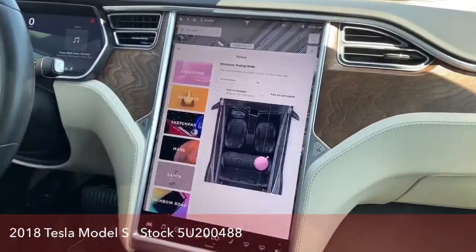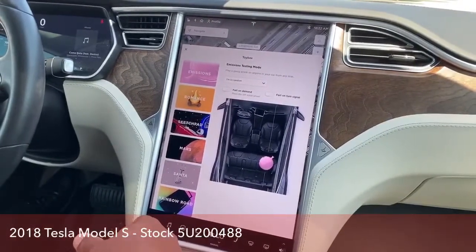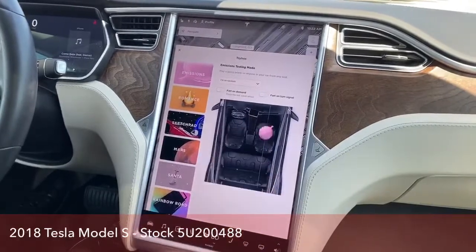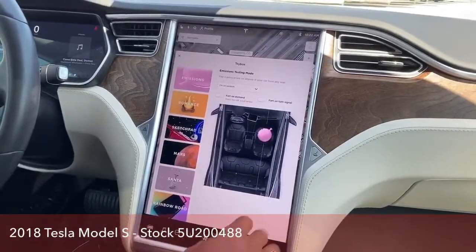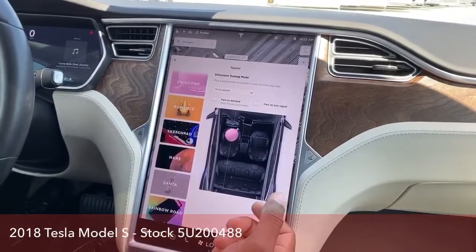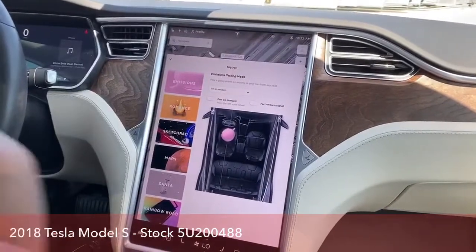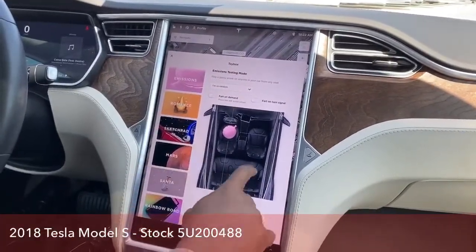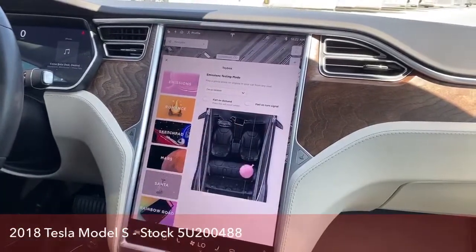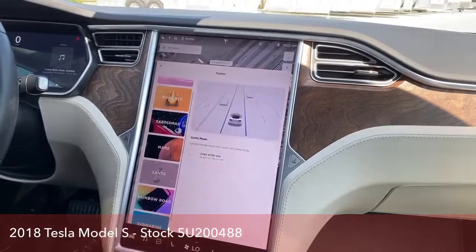But if you want to play a prank on somebody, this is one of my favorite features on this Tesla. That is Jared. Hey, stop it. Yeah, she just farted. This is actually a cool little thing. If you want to play a prank on any of your friends coming in who don't know about this vehicle, he sits down and you just drop that. It's pretty awesome.